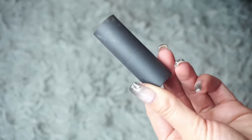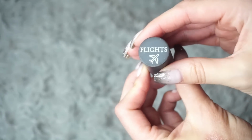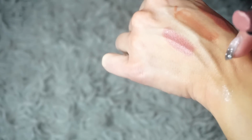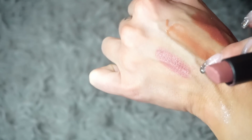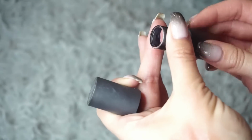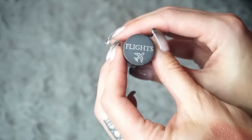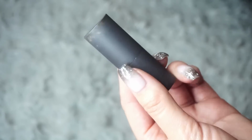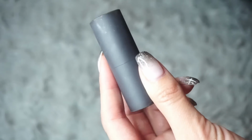And then finally, I have one here from Bite Beauty, and this is in Flights. This is what I made at the Lip Lab when I went to New York with Angie. So I got to make my custom shade, this beautiful kind of mauvey tone. I named it Flights because I do love traveling, and they put the little plane on there for me. So this is so fun, and I wear this all the time. This is always in my clutch. It's like the perfect touch-up lipstick. So obviously I have to keep my custom shade.